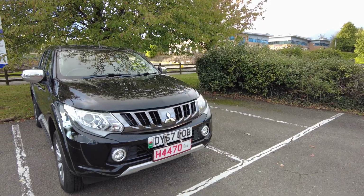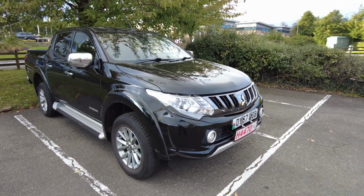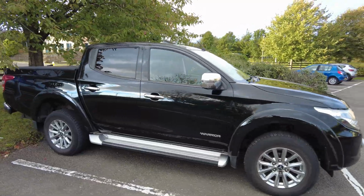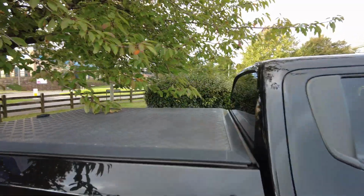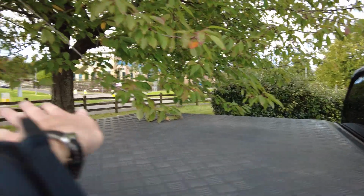It is a late 2017, early 2018 Mitsubishi L200 in Warrior spec. It's done 81,000 miles. I won't demonstrate this now because I've very cleverly parked right underneath a tree, but this whole section kind of lifts up like this, so kind of hinges up like that. I'll show you inside as well, inside the front.